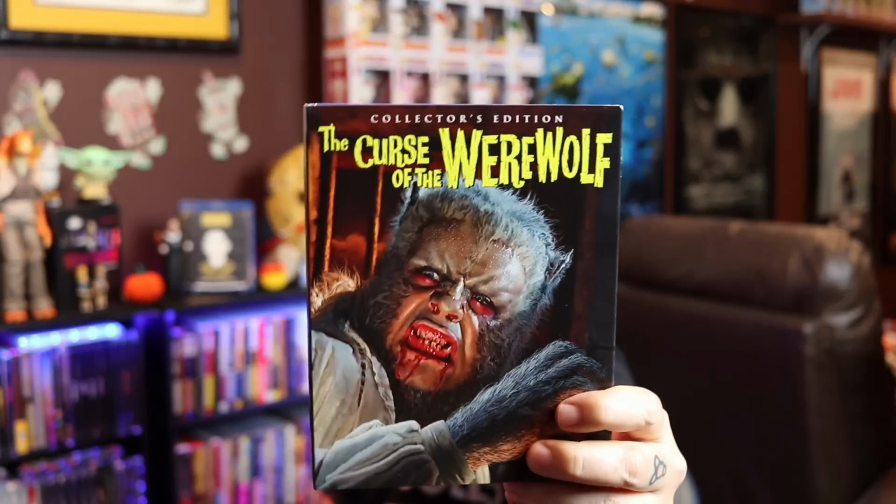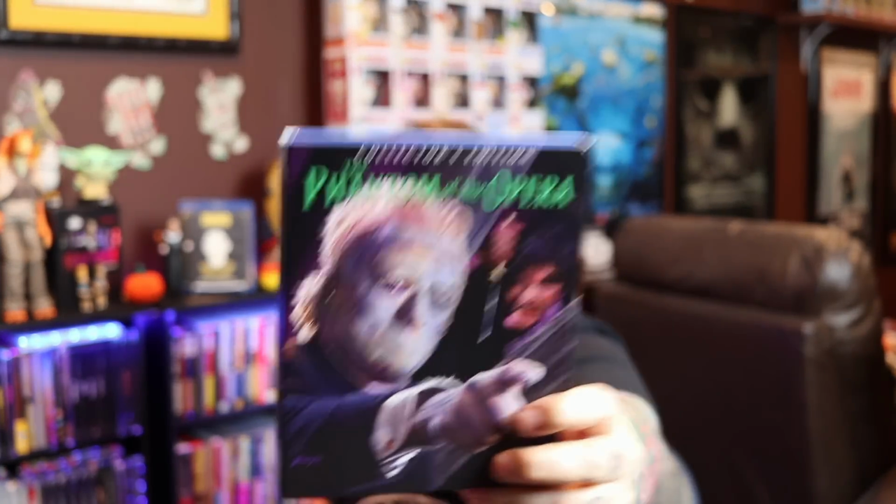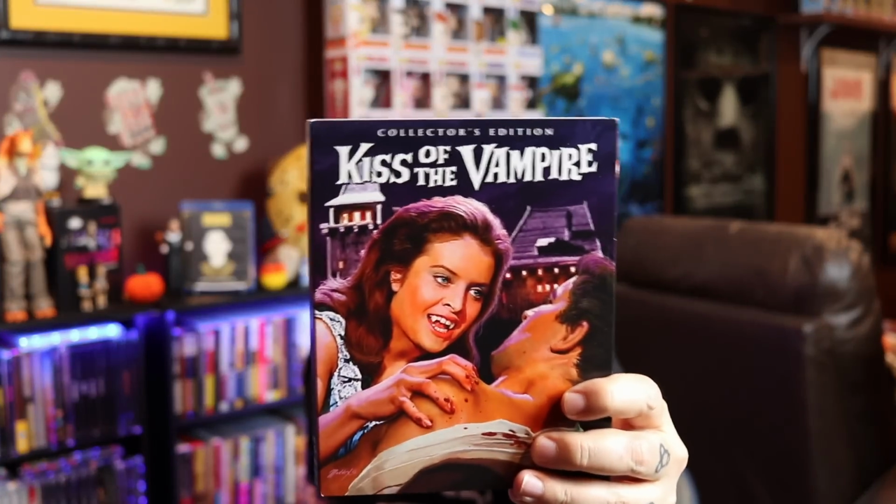This is a Hammer film, Curse of the Werewolf. I've heard mixed reviews. Some people love this, some people don't, but I was getting the other one, so I figured why not. This one is also a Hammer film, Phantom of the Opera. And then we have another Hammer film, Kiss of the Vampire. And I think this one was kind of a recent release, but those are the ones I picked up there.